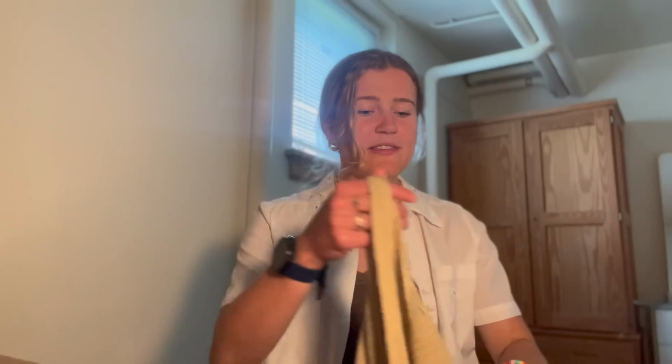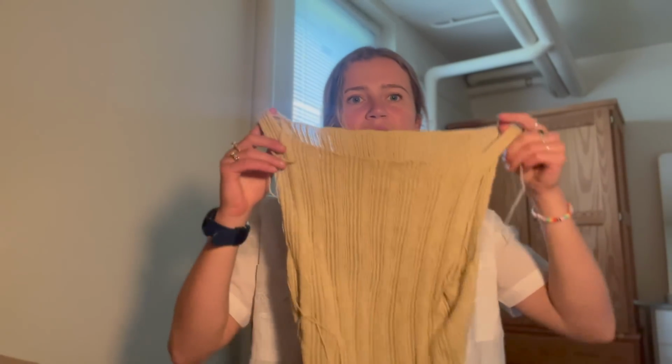And so yeah, I don't have those to show you, because I haven't worked on them, even if I had them to show you. But what I do have is a project that you have never seen before, and it's almost done, which I'm really excited about. But this is the mixed rib cami.